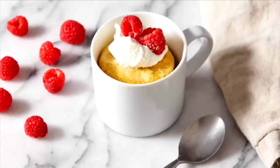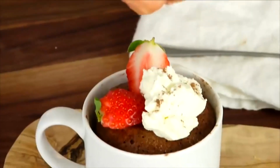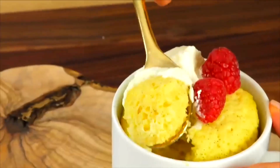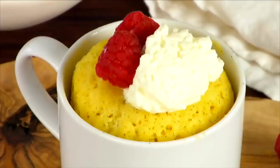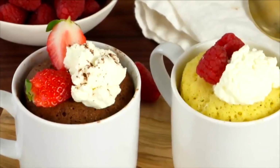Hello, my friends, it's Danny, and today I'm gonna show you how to make 2-minute mug cakes in the microwave. I'm gonna show you how to make a rich and delicious chocolate mug cake, and then I'm gonna show you a delightfully delicious vanilla mug cake. So good. Now, both of these mug cakes are grain and gluten-free, and they are also 100% dairy-free as well.